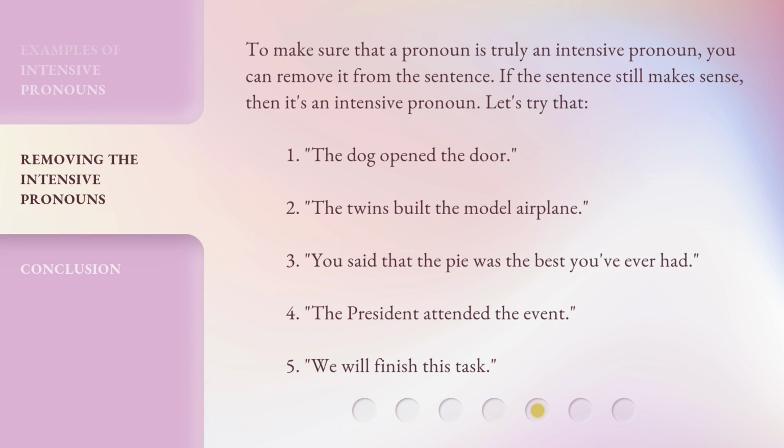To make sure that a pronoun is truly an intensive pronoun, you can remove it from the sentence. If the sentence still makes sense, then it's an intensive pronoun. Let's try that. 1. The dog opened the door. 2. The twins built the model airplane. 3. You said that the pie was the best you've ever had. 4. The president attended the event. 5. We will finish this task.